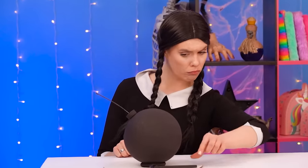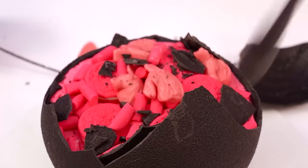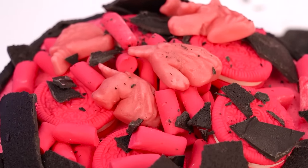Oh, wait, what's this? The missing piece? Let's see. Crack, crack, bang, bang. Ew, what is all this pink junk? I guess I have to respect the challenge rules. But man, I hate this! Blah! I'm allergic to pink! Blah!